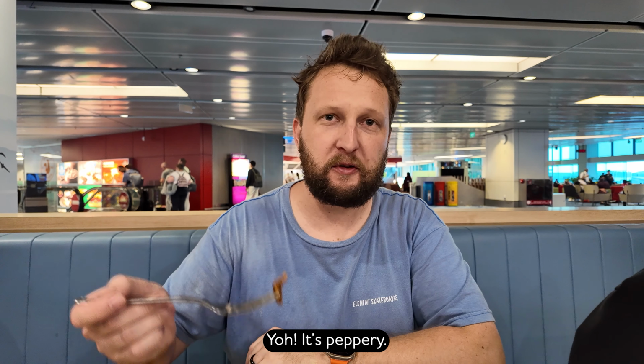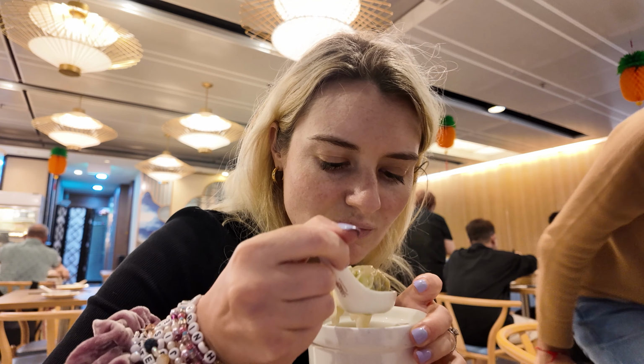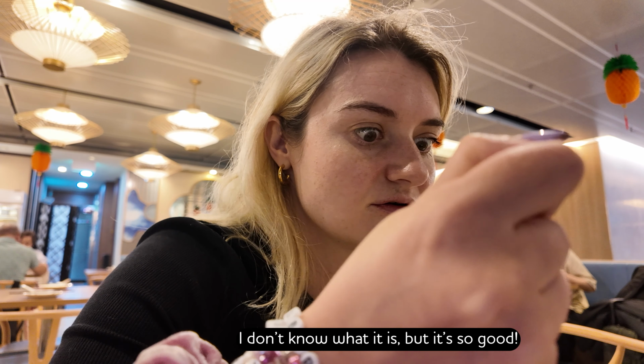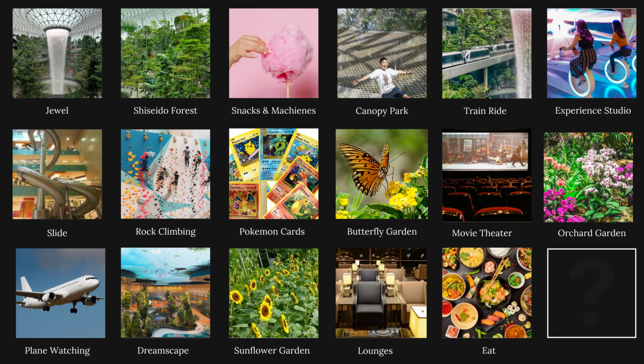It was peppery. Well, now I'll try the soup. Having no idea what this is. It's nice, Jeremy. I don't know what it is, but it's so good. Tastes like the Khinkali in Georgia. Yeah. We're gonna try a different lounge.